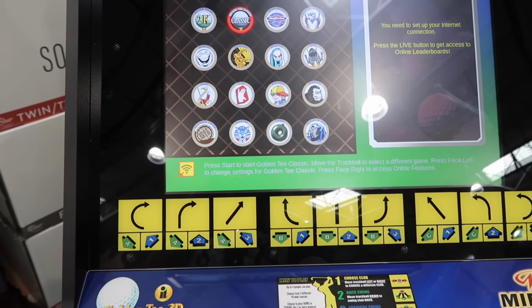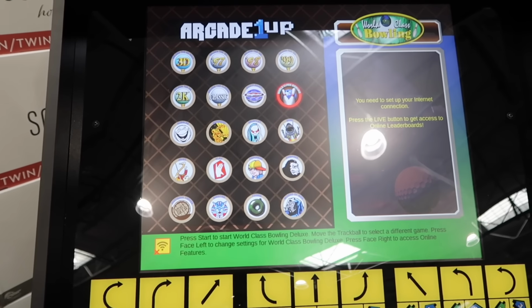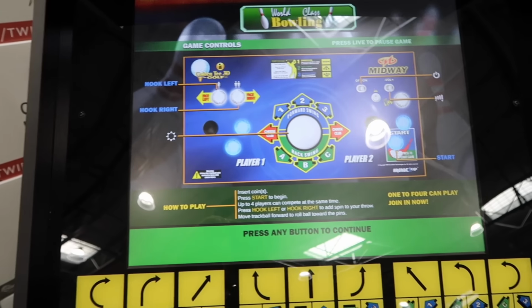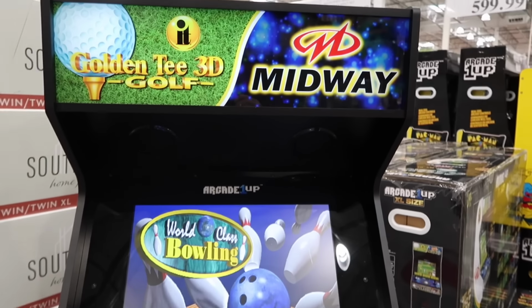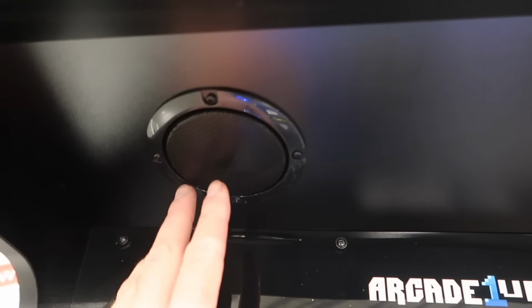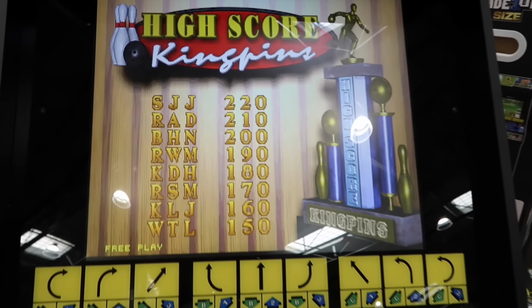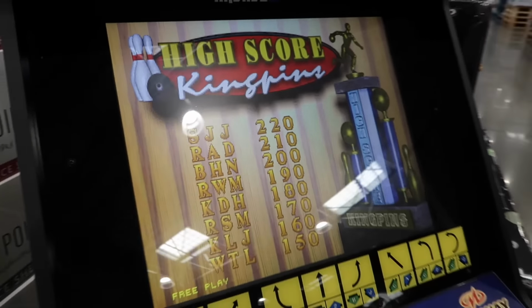And my favorite game on my Golden Tee is the World Class Bowling. It's too bad they're not connected. Oh my gosh, we got speakers. I forgot about the speakers. So yeah, they have the grill covers. This is my favorite game. Actually, this is why I bought my Golden Tee. I'm not a big golfer. It does take some time. You can get a good bowling game in pretty fast.